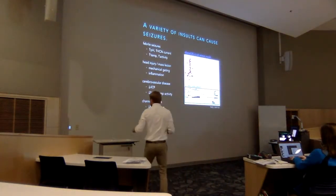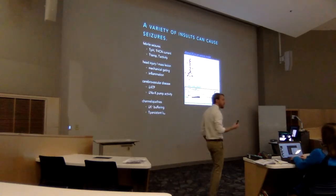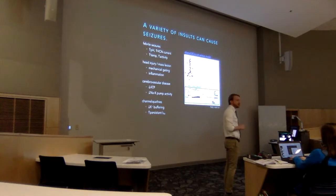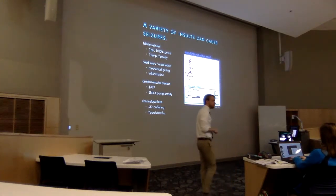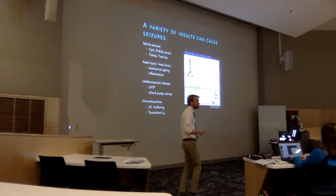Of course, head injury, tumor growth, hematoma, any mass lesion, that can mechanically stimulate neurons. It pushes on them. Everything's mechanically gated to some degree. And then, of course, you'll get some inflammation to clean up damage. That can stimulate neurons.